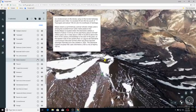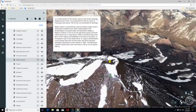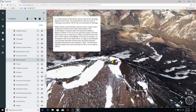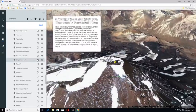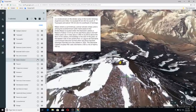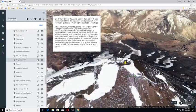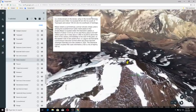Immediately to the east of the peak, on the east side of the caldera floor, is Laguna del Maipo, a picturesque lake that formed when lava flow blocked drainage channels from the caldera in 1826. The Diamante caldera erupted 450 cubic kilometers or 108 cubic miles of tephra 450,000 years ago.